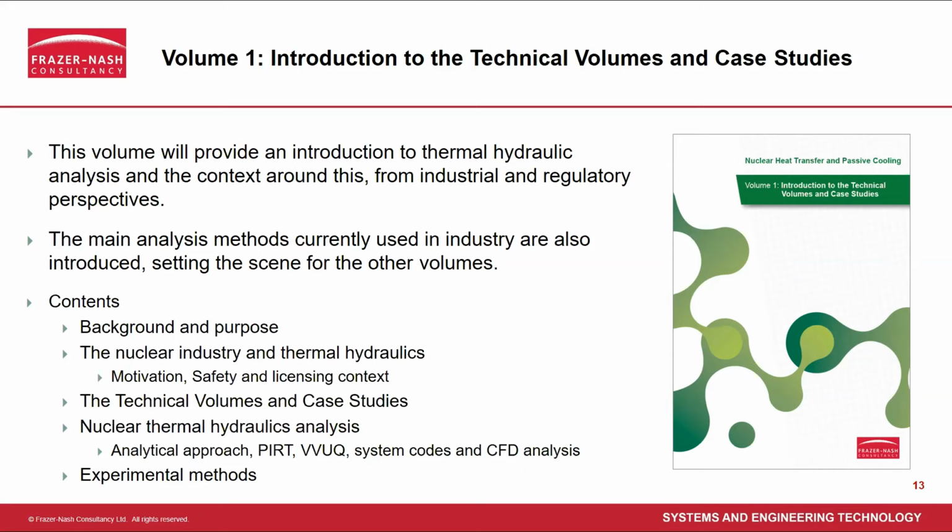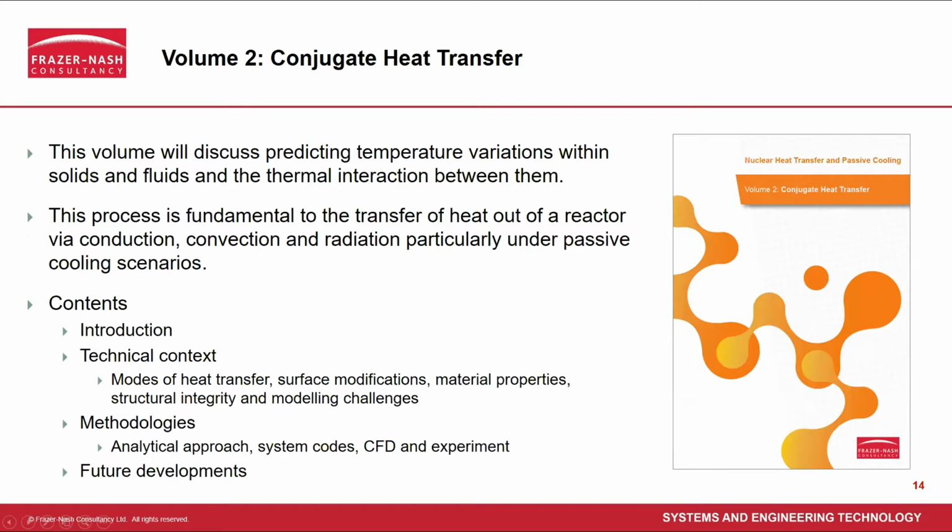Second volume looks at conjugate heat transfer. And this is, not surprisingly, looking at the interaction between solids and fluids. A key part of the reason for doing analysis in the nuclear industry is to look at the impact of temperatures on materials, so the structural integrity and life assessment. And you can't do that without looking at the solids as well as the fluid.